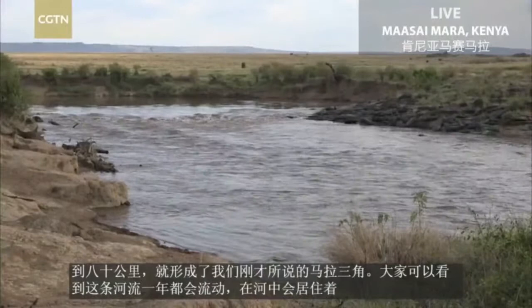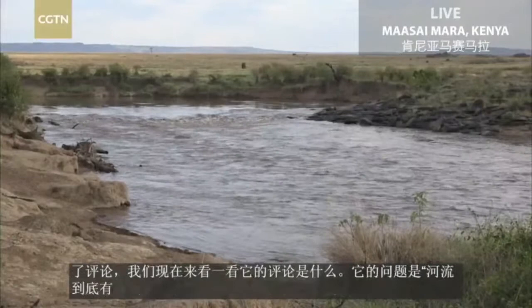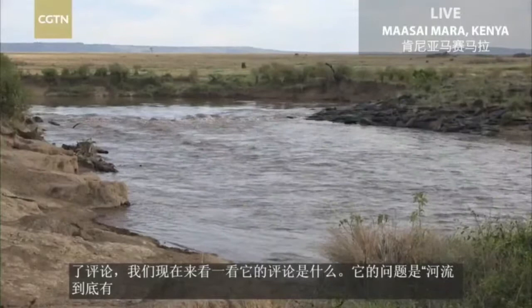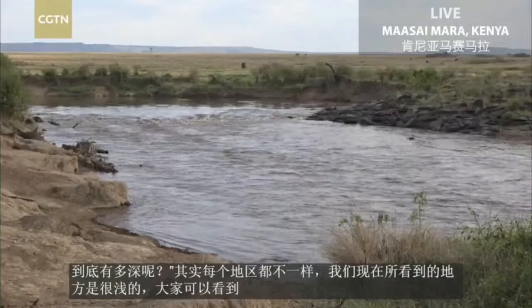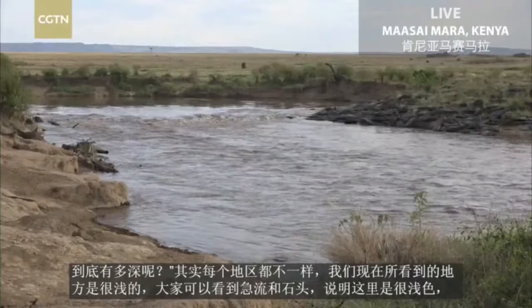Thank you. I hope you're well and good. You asked me how deep it is. It varies a lot from one area to the other. Like where you're looking over there, it is very shallow. As you can tell, there's lots of rapids and rocks. And in some places where I would say it's deepest, at the moment, it could be around 6 to 7 feet. That is the deepest.